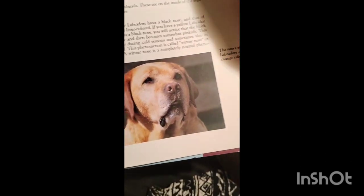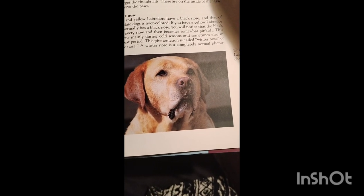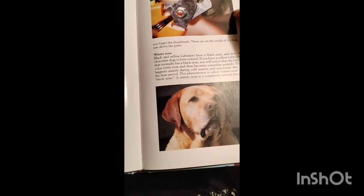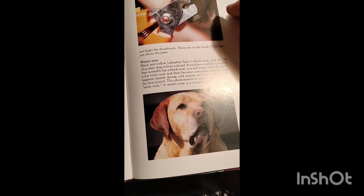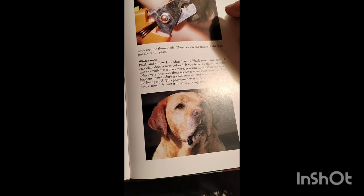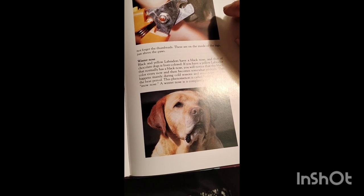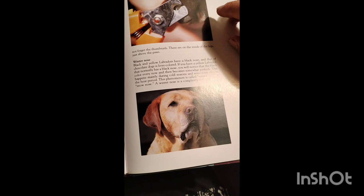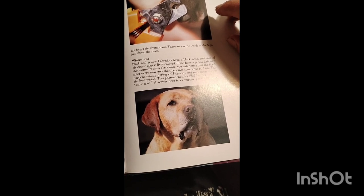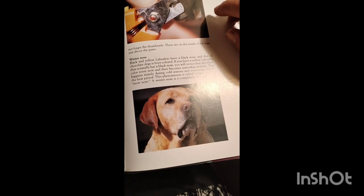Winter nose. The nose of yellow Labradors can change color. Black and yellow Labradors have a black nose, and that of chocolate dogs is liver-colored. If you have a yellow Labrador that normally has a black nose, you will notice that the black color every now and then becomes somewhat pinkish. This happens mainly during cold seasons and sometimes also in the heat period. The phenomenon is called winter nose or snow nose.